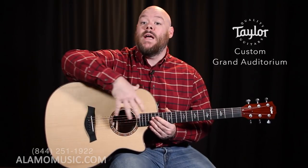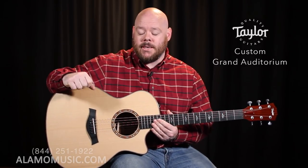You can see the full listing of our specs for this guitar online at alamomusic.com, along with some beautiful photography from Joshua Barrera, our videographer and photographer, who's sitting right over there right now. So beautiful photos, all of the specs, but I want to highlight a few things that are fantastic on this guitar. So first of all, as I mentioned, this is a Grand Auditorium body with the new V-Class bracing.